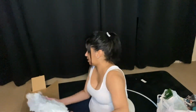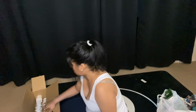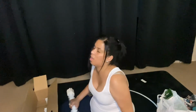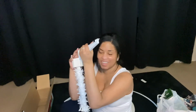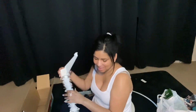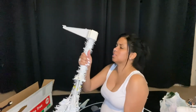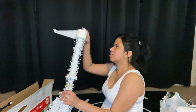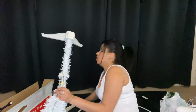I hope it's one of those just flop-it-together trees, because I really don't have time for that. Oh, it's bigger than I thought it was going to be already. Oh no, it's got those yellow tabs and I hate that. So you just put the stand part on the bottom. I'm putting the little white tree together. But I feel like with all these branches, I probably shouldn't put it upside down like that. My dad would kill me. But I think it's going to be bigger than I thought it was going to be. So there's that.